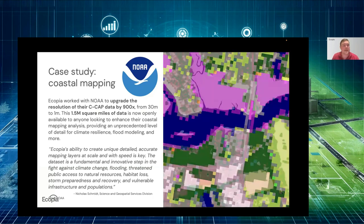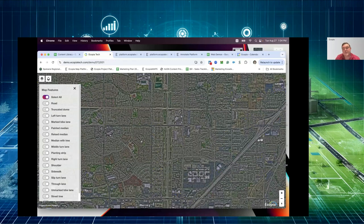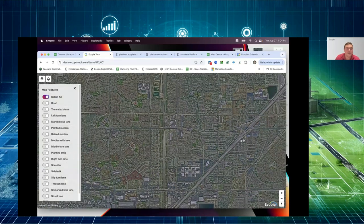So I just want to be cognizant of time. What I would like to do is quickly show what this potentially looks like, if your teams can still see my screen right here. This was a part of the San Bernardino example.